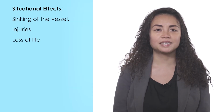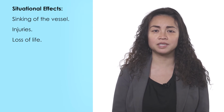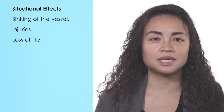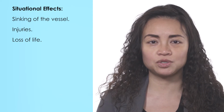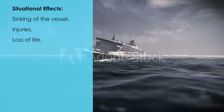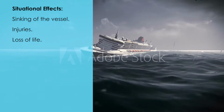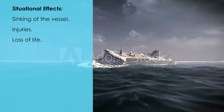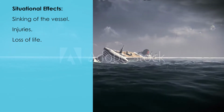A capsized vessel can wind up sinking, resulting in the loss of the entire vessel. There is also a risk of injuries and loss of life for both the passengers and crew. A vessel may sink extremely fast once it is capsized, so a well-trained crew implementing proper safety protocols is of the utmost importance in order to minimize the loss of life in such an emergency.